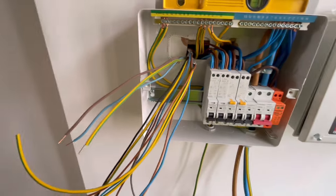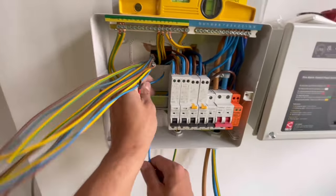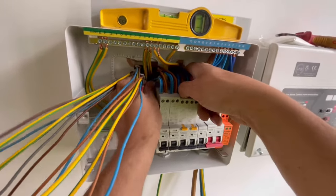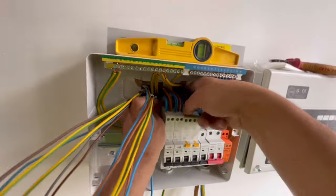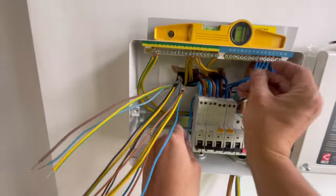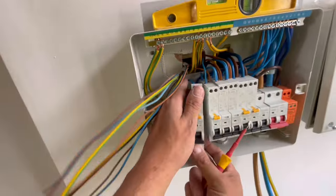in order of usage. So probably the lights will be next. They'll use more power than, say, the emergency lights or fire panel. So I'd probably say fire panel last. It'll probably use the least because it reduces it down to 12 volts anyway. Yeah.